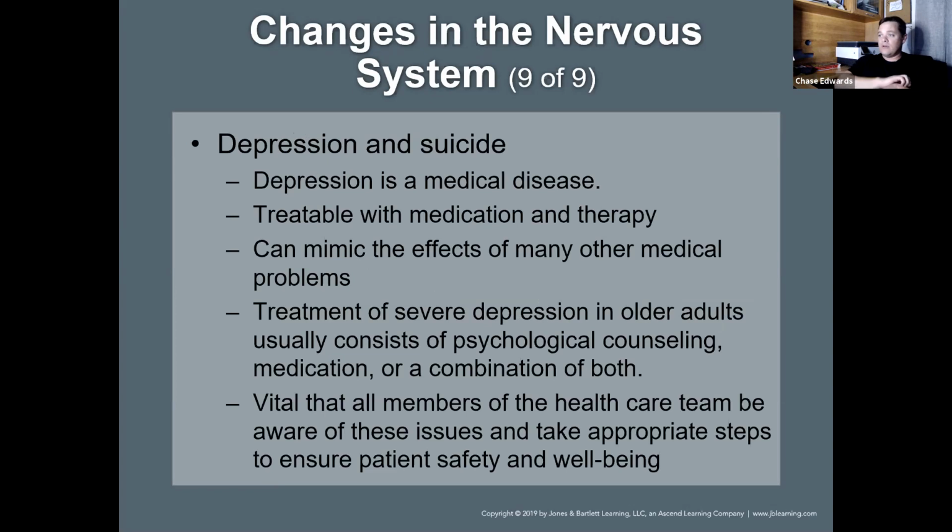All right, so as we can see here, depression and suicide. Depression is not a part of normal aging, but rather it's a medical disease. It's treatable just like with anybody else, with medication and therapy. Depression can be extreme and persistent because they're alone with their thoughts a lot more of the time, or they're left alone, or people just don't look into it. That's that crazy old man, whatever the opinion may be.